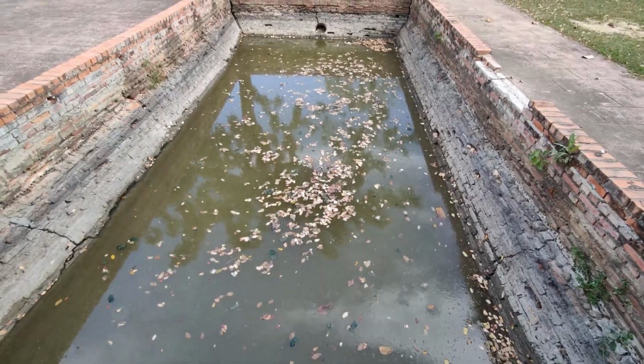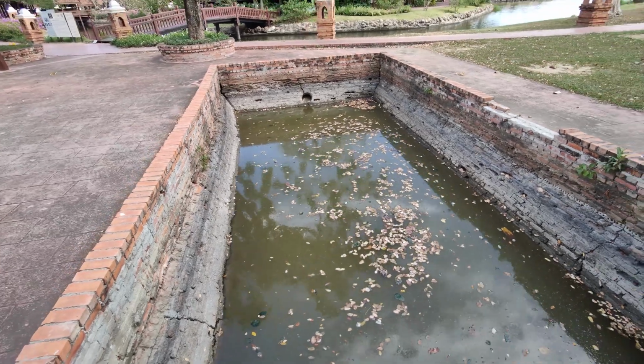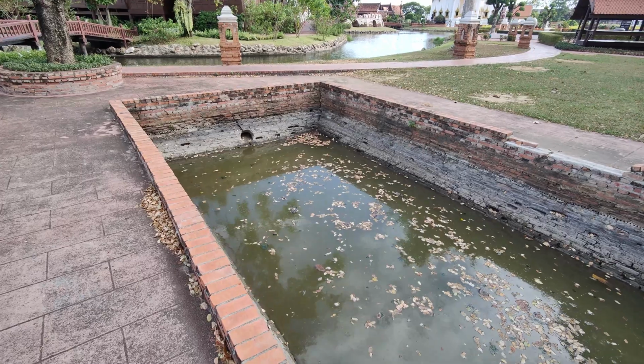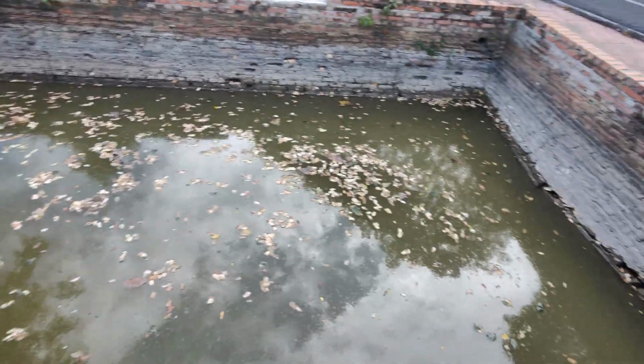I'm sure this is a recreation of the crocodile pits where prisoners would get thrown in, or enemies of the state, or I should say the country, would perish. They probably should put real crocodiles in there. I'd pay extra to see that.